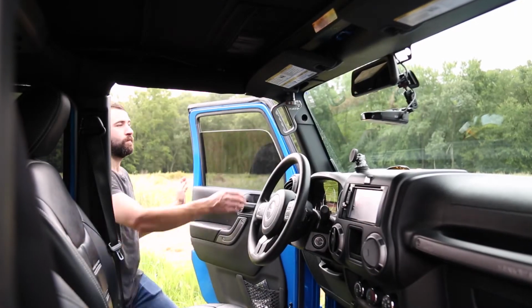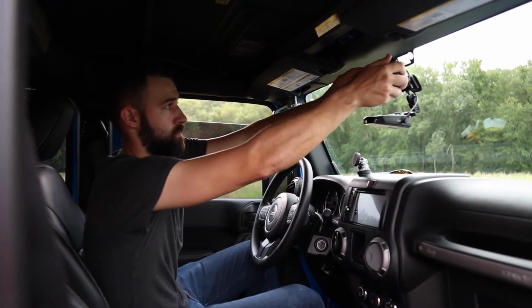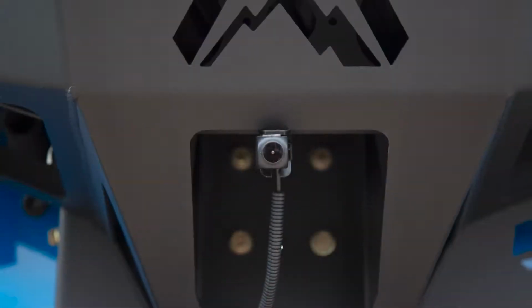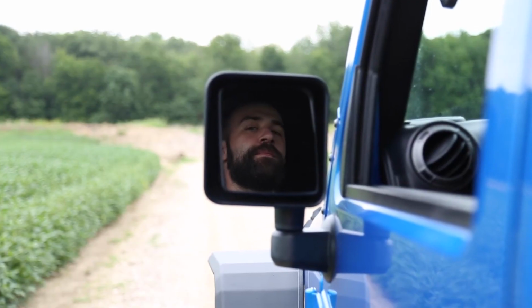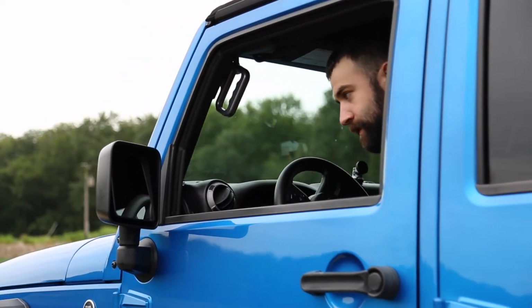The FullVUE rear camera system replaces your rearview mirror with a full HD video screen. This screen is connected to a camera located on your spare tire. This placement and seamless integration provides a clear, unobstructed view of the road behind. No more cargo, passengers, spare tires, or small windows preventing you from seeing exactly what's behind you.